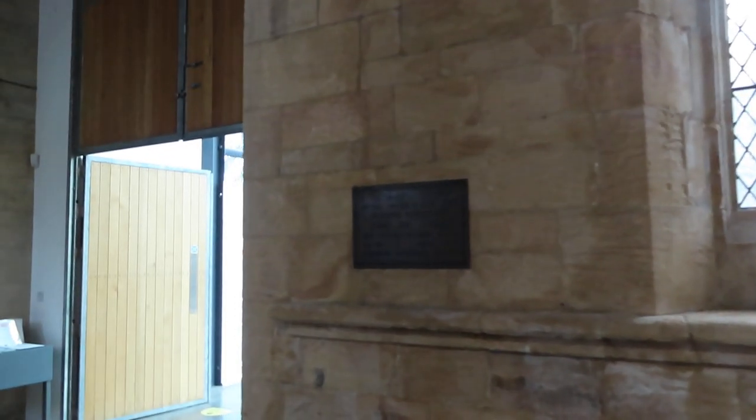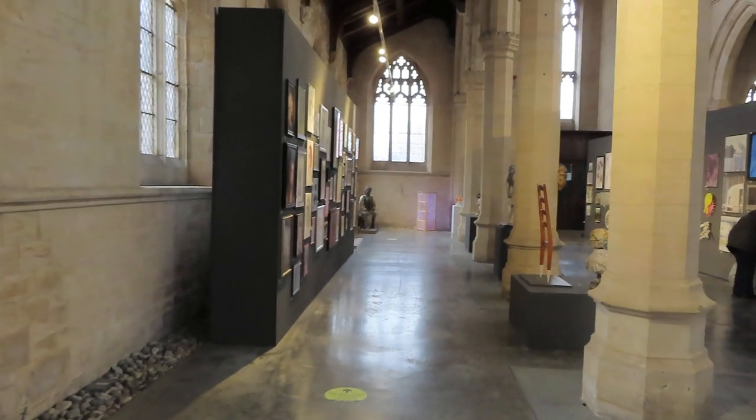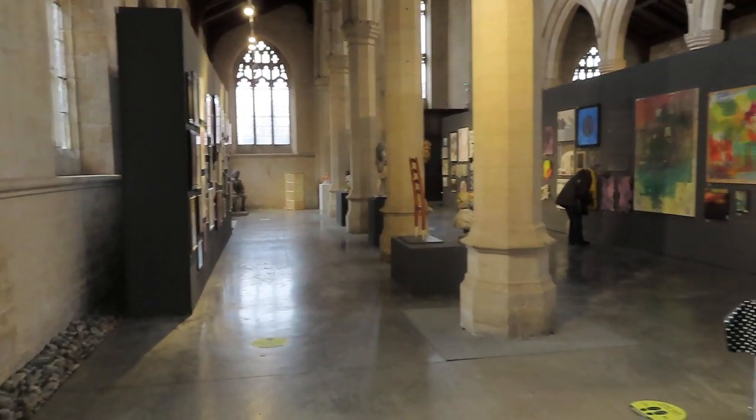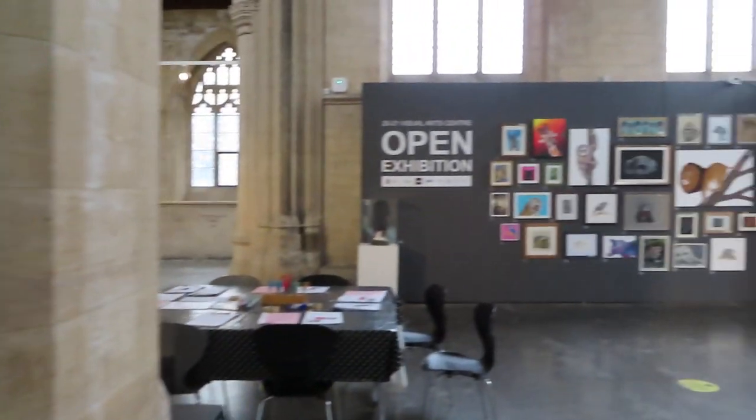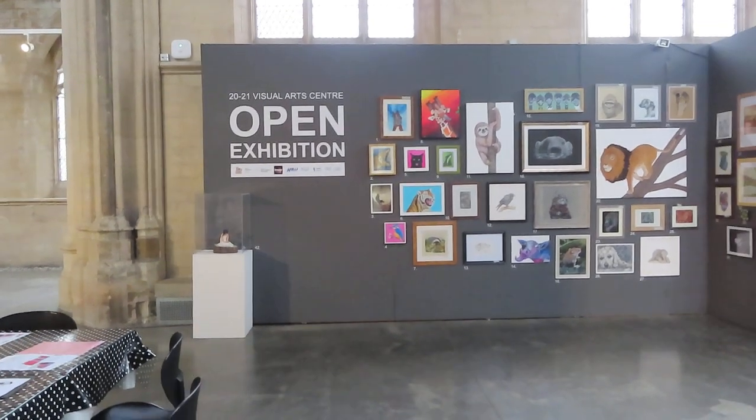Well, if you want something to do in the afternoon, come to Scunthorpe, to the town centre, to the 2021 art exhibition, open exhibition. This is on until, let me think, beginning of April.